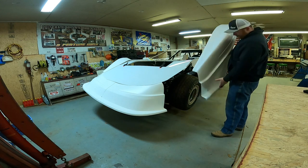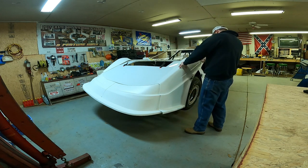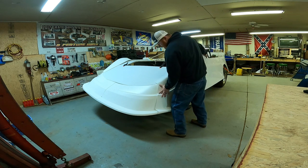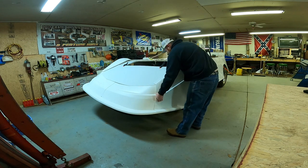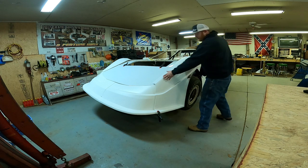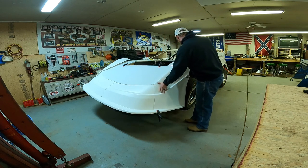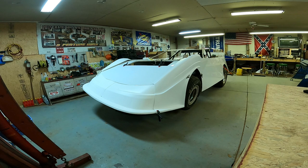Let's see if I can do this without making everything fall off, because everything's just kind of sitting there. Nothing's been fastened down. Right in there about where that needs to go. Let's see where we're at on this. That looks pretty good right there. Oh yeah, we can deal with that.